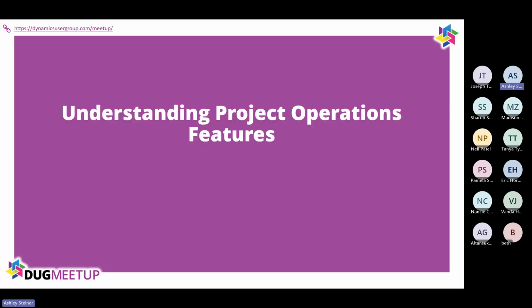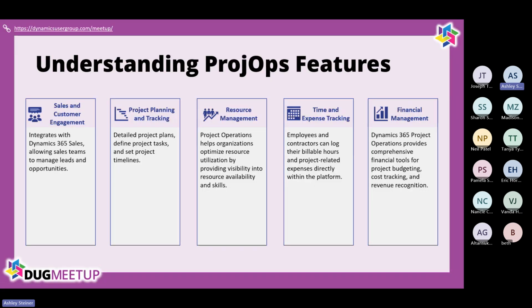And then just at a high level, I wanted to talk about some of the features that I think are really beneficial in Project Ops before we jump into a demo. I picked out four things that we use every day that I'm really excited to talk about.